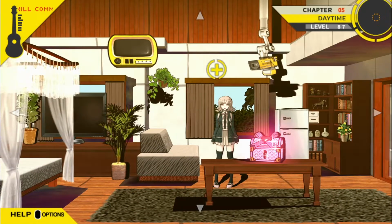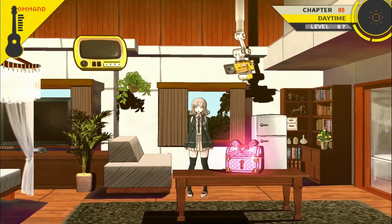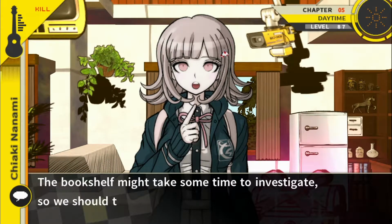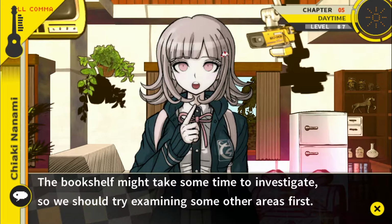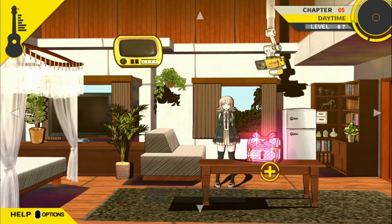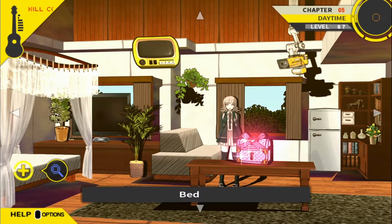Alright, here we are in Nagito's room. Let's talk to Chiaki. Our time for investigating is winding down. The bookshelf might take some time to investigate, so we should try examining some other areas first. Oh, that's weird. If you don't actually examine the bookshelf first, that kind of makes no sense.